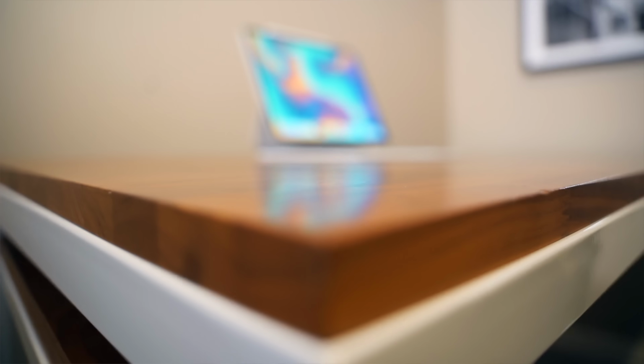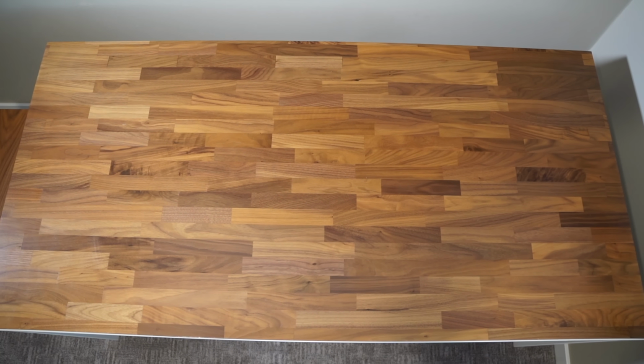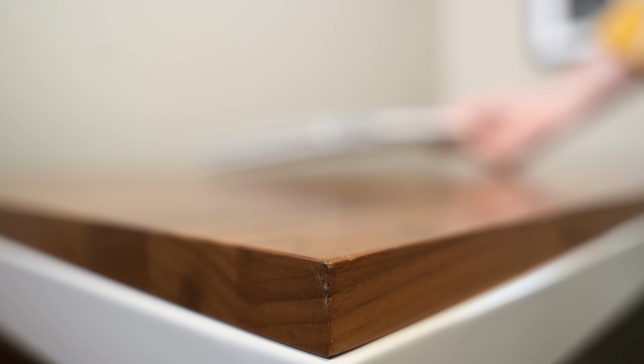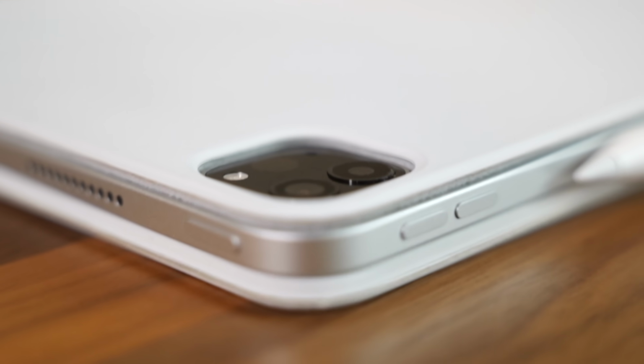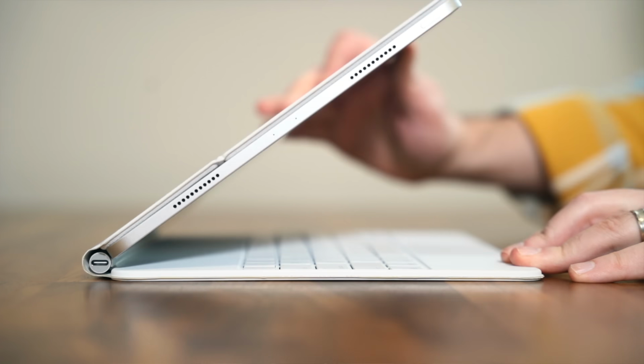Hey, it's Chris. Recently, I cleaned out my office, including cleaning off my desk for the first time in a long time. When I saw the surface of the desk without a monitor stand, without any hard drives, accessories, just pure butcher block, I decided, you know what? I'm gonna do something weird and I'm gonna just keep it as minimal as humanly possible and just use nothing but the iPad for at least one work day and see how it goes.